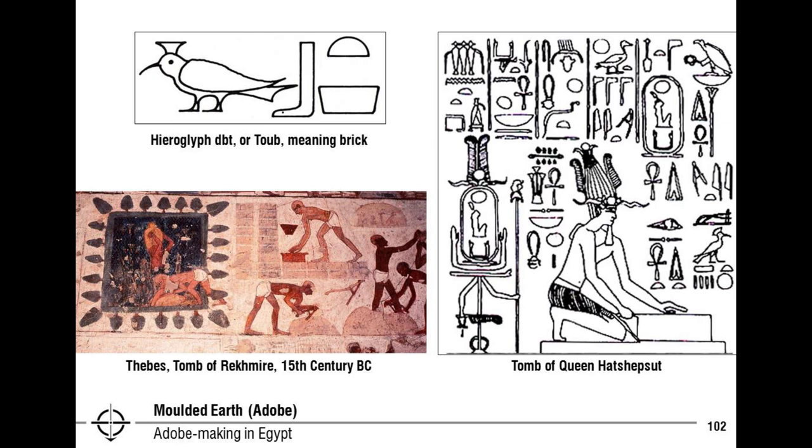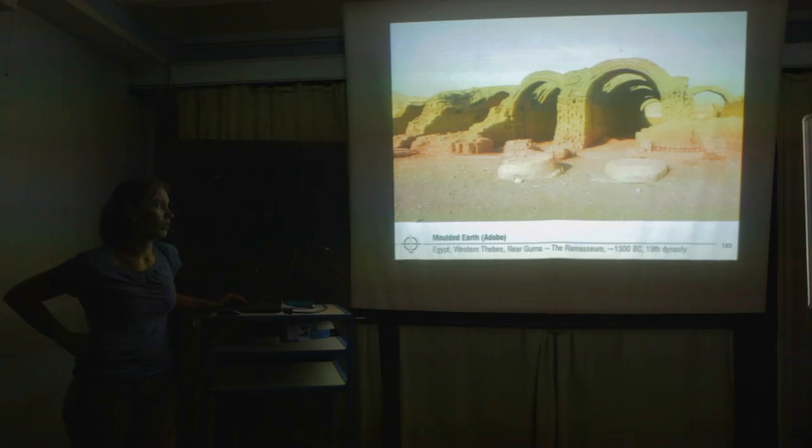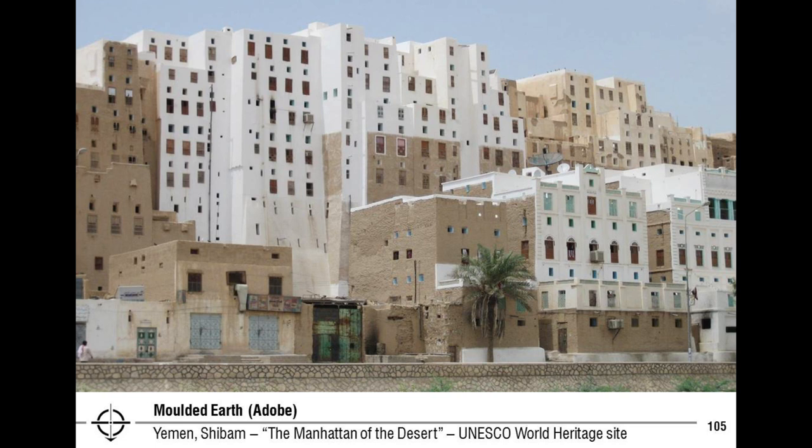This is one of the oldest standing vaulted structures in the world, 1300 BC. And the amount of rain this building has received in all of that time is really a lot. The Manhattan of the desert in Shibam, Yemen. So, a classic hot, arid climate where the buildings are shading each other, really narrow corridors, generally slightly smaller windows and very, very thick bases.